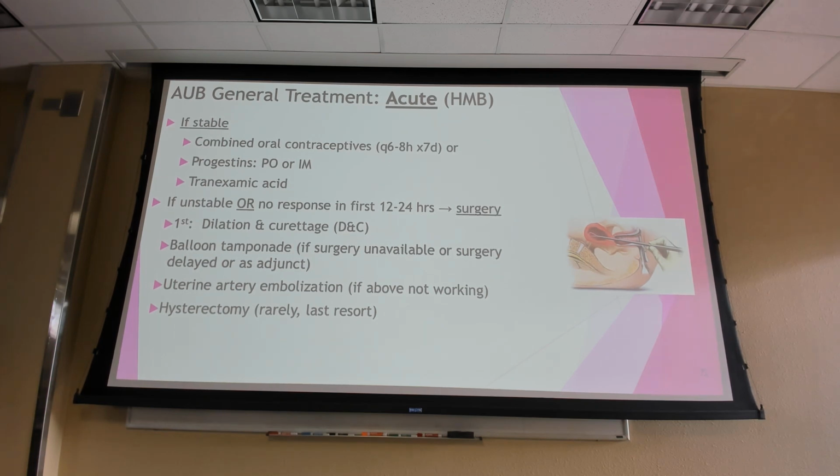Okay? If they're unstable, or you tried those oral medications and they did not work, now these patients oftentimes will have to go to the operating room. They'll have to go in and scrape the lining of the uterus with a D&C. Sometimes they'll have to use something like a balloon tamponade, which is essentially a big Foley, and they're pushing against the lining of the uterus to cut off the blood supply, or tamponade that blood supply. They might have to go in and do an embolization, especially if it's coming from a fibroid. And then ultimately, if they've tried all that in their surgical approach and none of that works, before these patients even go to surgery, they will have to agree that this may end up in a hysterectomy if we cannot control this bleeding. Okay?